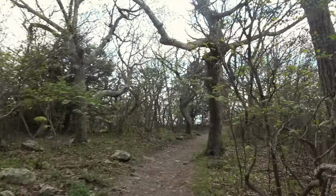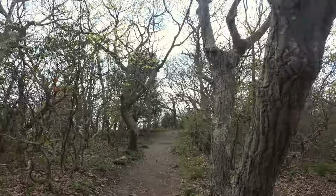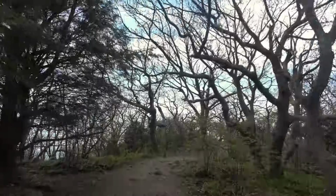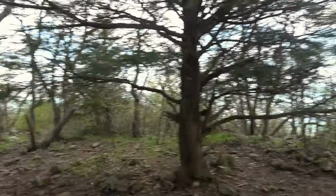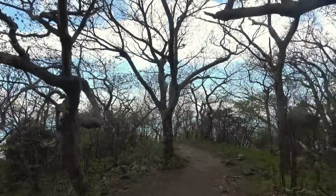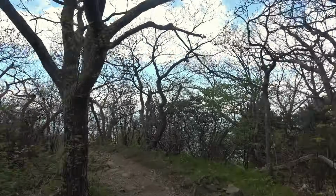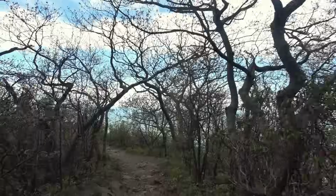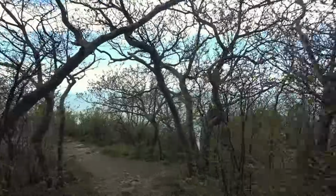Wow. Oh, this is going to be utterly amazing. I'll just have to see how many people are here. Little side trails going off places too. Oh wow, it feels pretty epic. I hear voices. Oh wow.